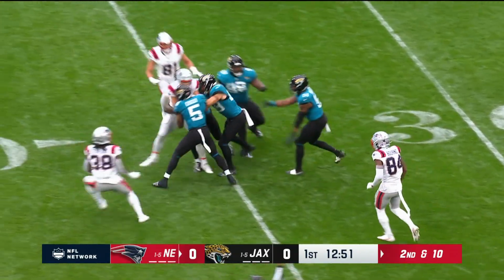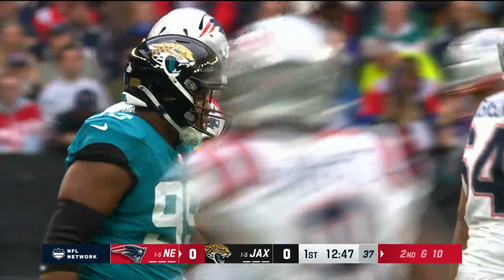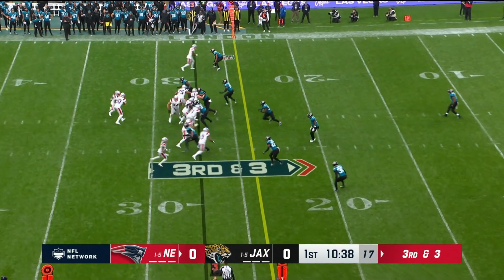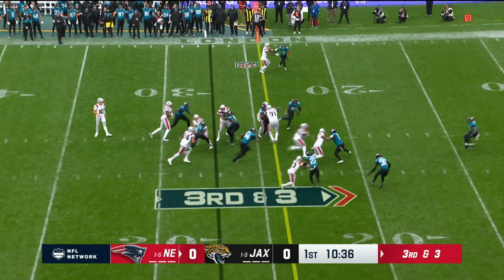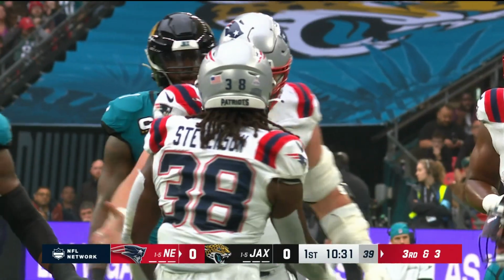Mayo connects with Hunter Henry and gets it down inside the Jacksonville 35. A gain of 19. 3rd and 3. Antonio Gibson headed into the blue tent under his own power. It is a handoff inside. And inside the 20 is Ramondre Stevenson.